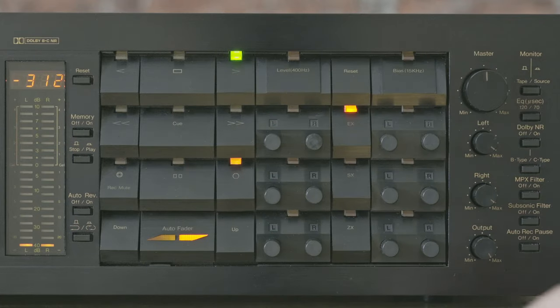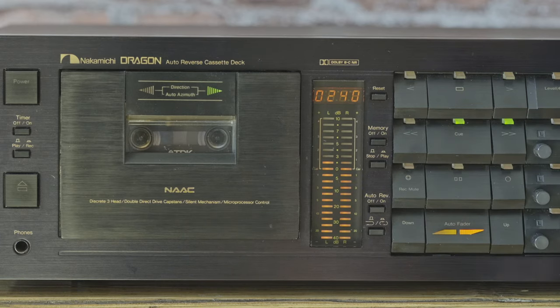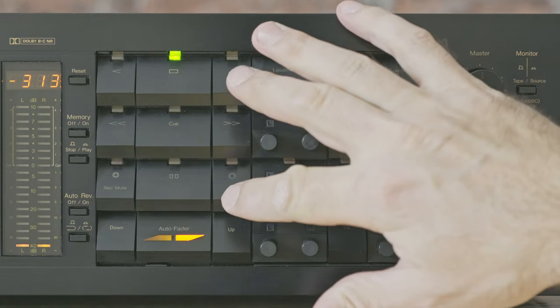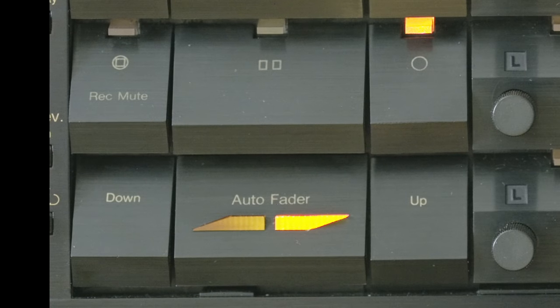There are a couple of interesting features here. You can use queuing to quickly find track or whatever you're looking for by fast finding and listening to what's on the tape. There's nothing unusual about record button, except you engage recording by pressing the record button, and while holding it, you have to press the play or pause button. Rec mute button cuts off the signal during recording. Auto fader simply performs fade in or fade out effect.